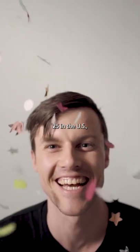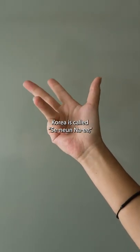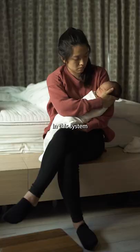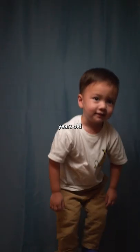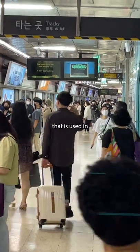If you're 25 in the US, guess how old you are in South Korea. The most popular way to count age in Korea is called Senen Nai, which means counting age, more famously known as Korean age. In this system, babies are 1 at birth and another year is added every year on January 1st. So a baby born on December 31st would be 2 years old by January 1st, even though they're actually only 1 day old. This is the age that is used in daily society.